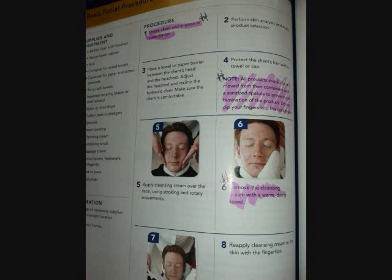Dampen the fingertips of both hands with water and spread the cream evenly over the face and neck with smooth stroking movements. Facial for dry skin. I like this. Dry skin is caused by an insufficient flow of sebum from the sebaceous glands. Alright, highlight that and that only.